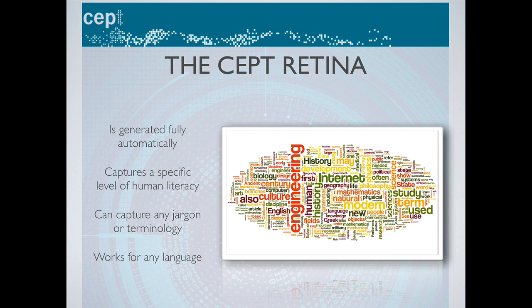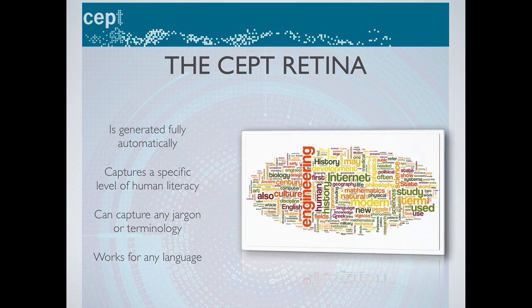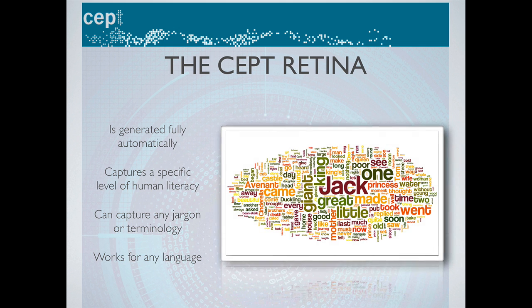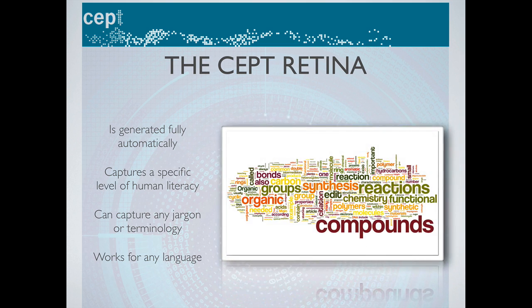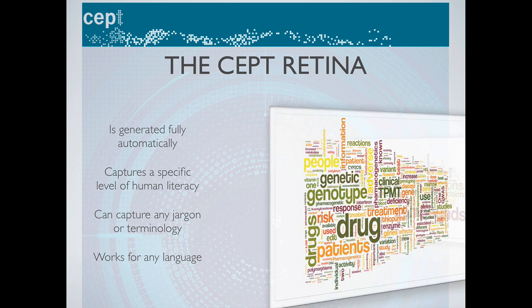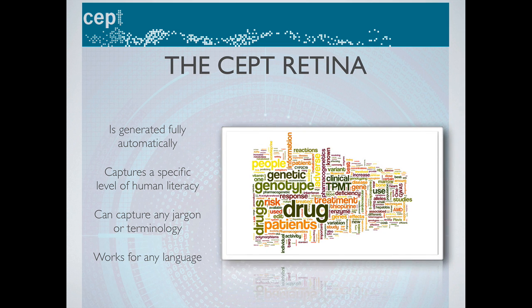The fingerprints are generated by applying the CEPT-Retina to arbitrary text elements. The inventive step of the CEPT-Retina consists in converting symbolic into discrete representations of language, maintaining its full semantic richness. The retina is generated fully automatically, based on a carefully crafted training set of reference material. The retina can capture any specific language in the same way as a human is trained to a specific literacy.